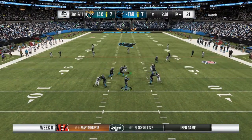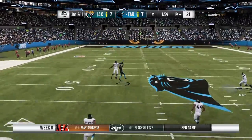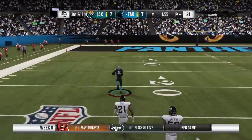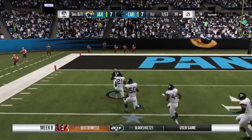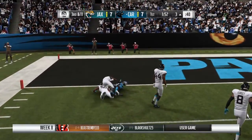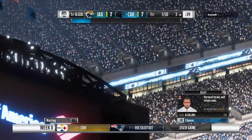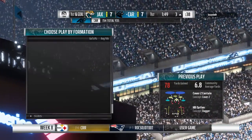A shotgun snap for Newton. He's going to let this one go. Oh, this is taken in. It's complete. The 30. And he takes it all the way down to the 3. They're able to convert on third down, and that sets up a first and goal.